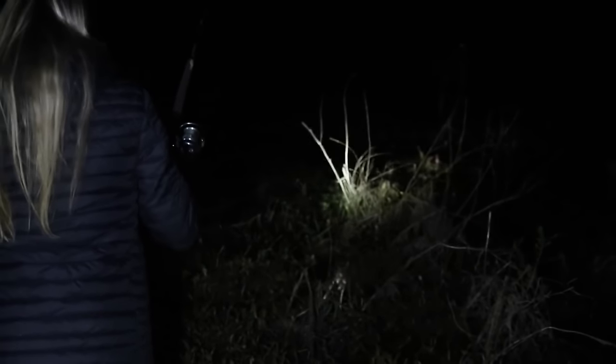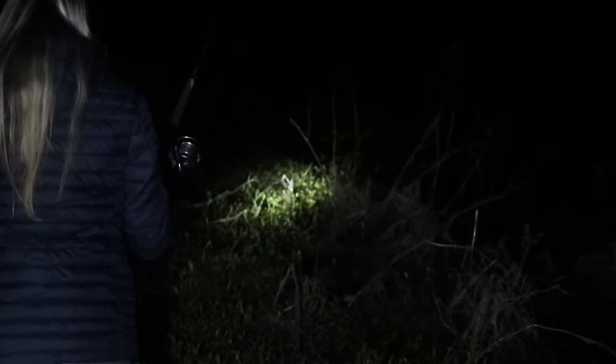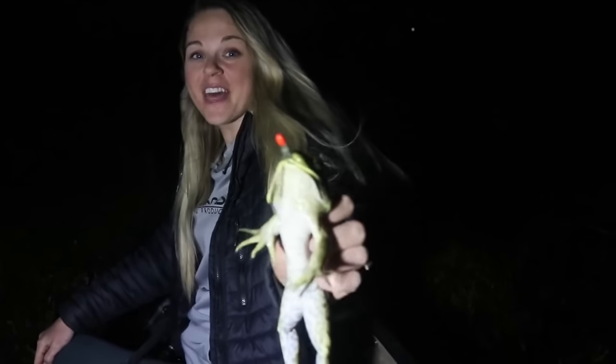All right, we just spotted another frog. Looks to be a good one. Going in with the jig. Oh, he's nipping at it. This frog's being a little bit stubborn. Oh, she got him. Incoming. Oh, gosh. Holy cow, that took a minute.